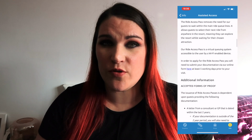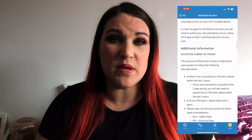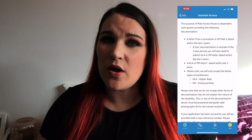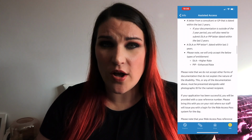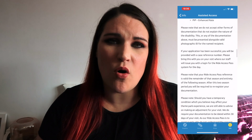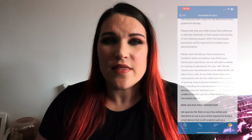If it is over 2 years, but you have a current DLA letter or PIP letter, that means you're actually currently getting an award. Though if you are using a DLA or a PIP letter, they have to be the highest rate for them to be accepted. They won't take any other forms of paperwork that don't specifically specify what the disability is. They're pretty strict on that, especially at Legoland, which I do think is good because it helps stop people abusing the system.